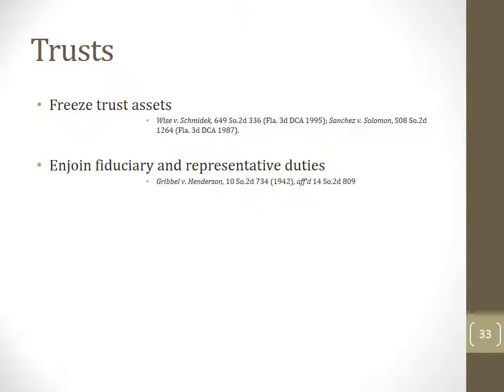In the context of trusts, you may be successful in obtaining an injunction to freeze trust assets. For example, trust funds held for children of the decedent, where numerous people come forward claiming to be children of the decedent. The bank may be enjoined from distributing any funds until the court can determine who is to receive the money. Also, you may enjoin a trustee to act in his fiduciary or representative duty.